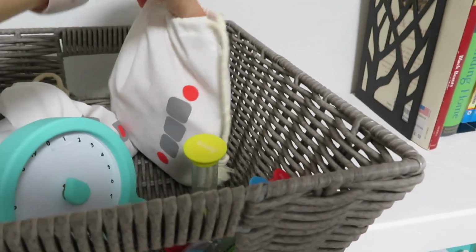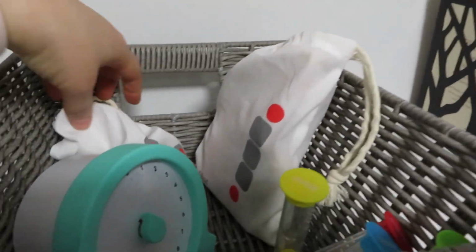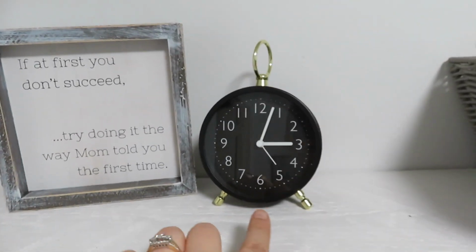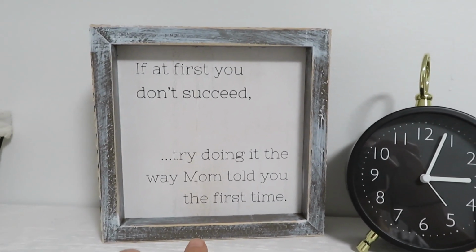Then this is some of our peg words. And then in here I have just some extra wooden alphabet blocks. And then for decorations here, I just have this clock. And then I found this sign and just loved it. I had to get it.